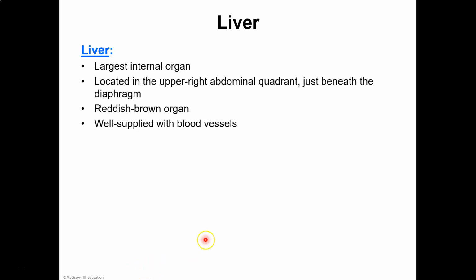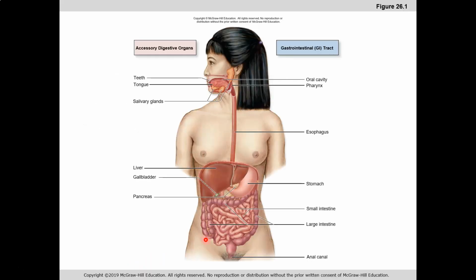Lots of blood flow into the liver. Here it is. I decided to throw a picture in there. Remember, we have the GI tract. The tract means the lumen, the things that form the tubes that take your food products from the oral cavity to the anus. That's called the gastrointestinal tract, or the alimentary canal. But then you have other structures that are not in the canal, but outside of the canal. Those things are called accessory digestive organs.